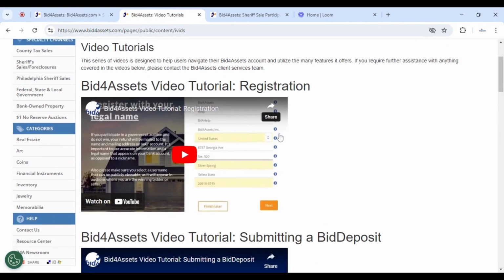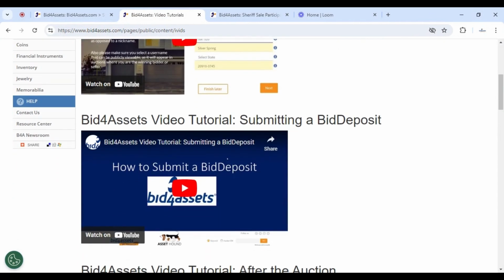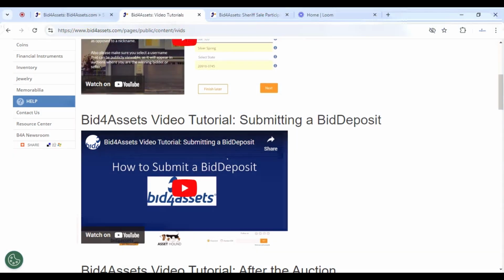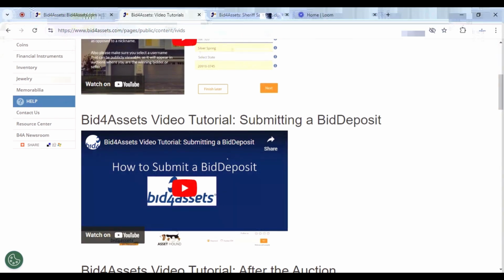You can access that video again by going to bidforassets.com/videos. Once Bid for Assets receives your deposit, it will be processed, and you will be notified via email and in your Bid for Assets message center once you've been cleared to bid.